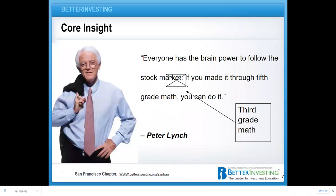Core insight. This is Peter Lynch. Peter Lynch was a famous mutual fund manager of the Magellan Fund from Fidelity. He said that everybody had the brainpower to follow the stock market and that you only need fifth grade math. I strongly disagree with that, because you only need third grade math. Basically all you really need is to know how to add, subtract, multiply and divide and do percentages. I know that because I volunteered to teach third grade math to 8-year-olds for 5 years, and I've been investing for over 40 years. It may seem daunting, but you will find out that the math is not difficult at all.